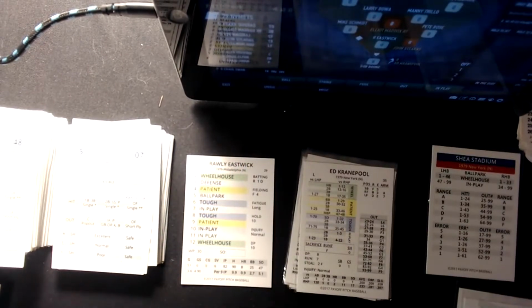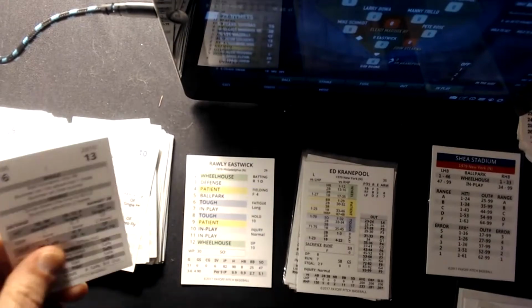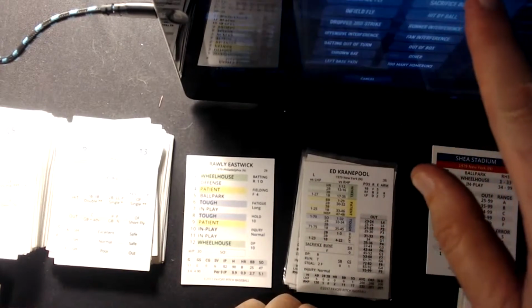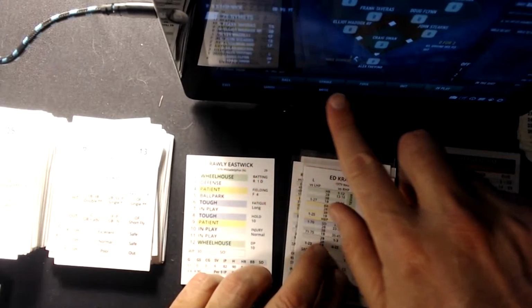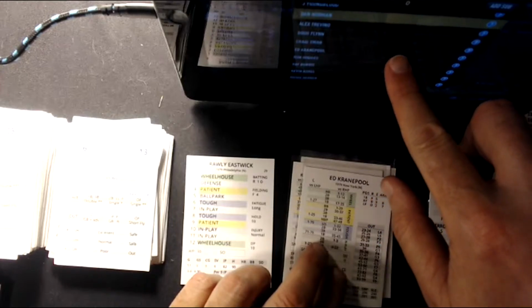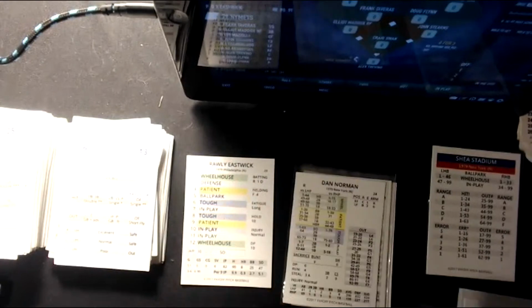And he's going to face Raleigh Eastwick. Runners first and second, 2 outs. That's an 8. That's tough. A tough 13. And that's a strikeout. So Big Eddie strikes out, and that retires the side. Eddie's going to go into right field. So Ed Kranepool is going to be in right field, and he's out there.